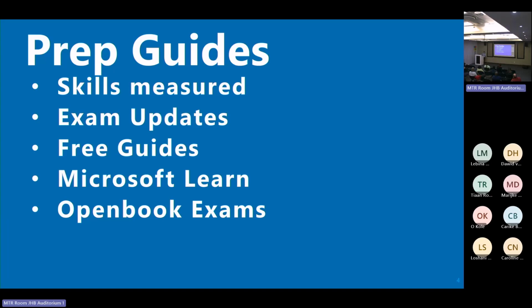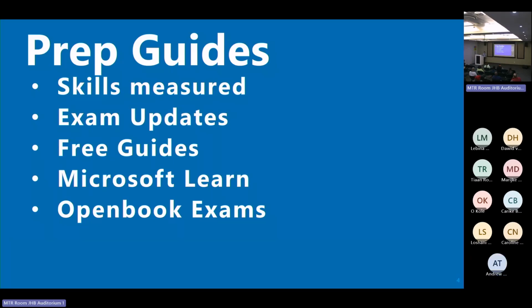When it comes to exams, right, some of the guides we can definitely say there is a skills measured section in all of the exams for the certification part. Make sure that the exams you are writing are updated. I get a notification, I think every year or two, when an exam needs to be rewritten. There are some free guides available, and Microsoft Learn is your friend.